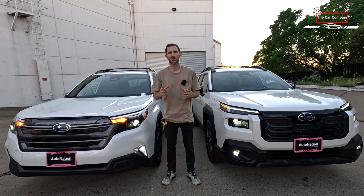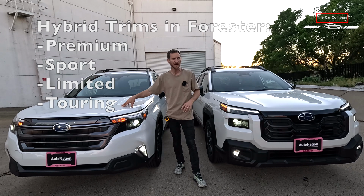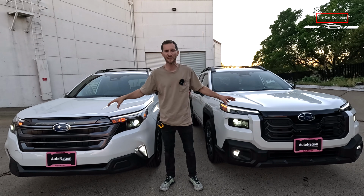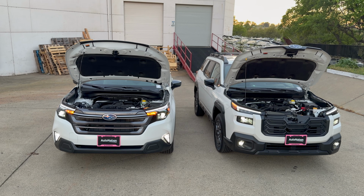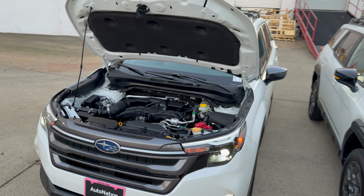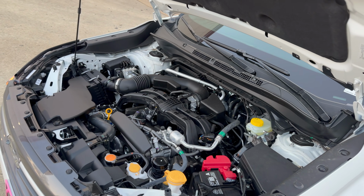The difference that you're going to see next is that the Forester offers the hybrid, whereas the Outback offers the turbocharged 2.4 liter. So in the cars in our video today, the exact engine we're going to find in both of them is a 2.5 liter flat 4 with the Boxer engine from Subaru that we all know pushes the pistons in a horizontal way, and you do have 180 horsepower with 178 pound-feet of torque, and both of them come with the CVT.